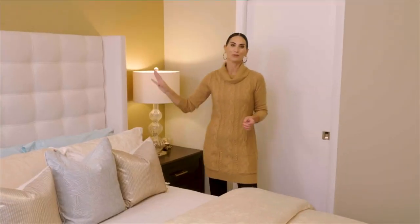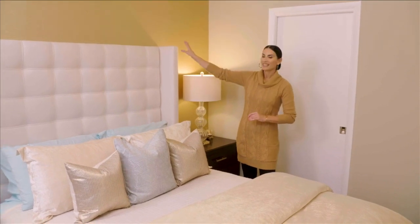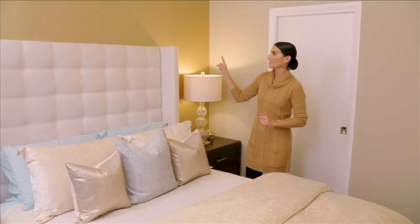I anchored the room with an accent wall. I love adding that accent wall in any size bedroom, and again, in small spaces, it's still really nice because it adds depth. I did something that has a little metallic and a little bit of texture.